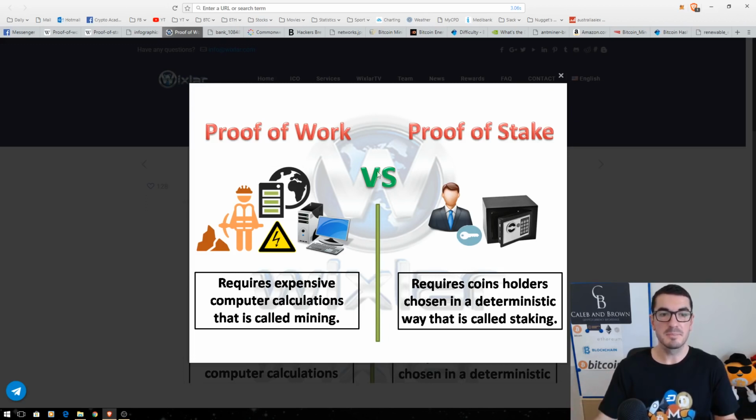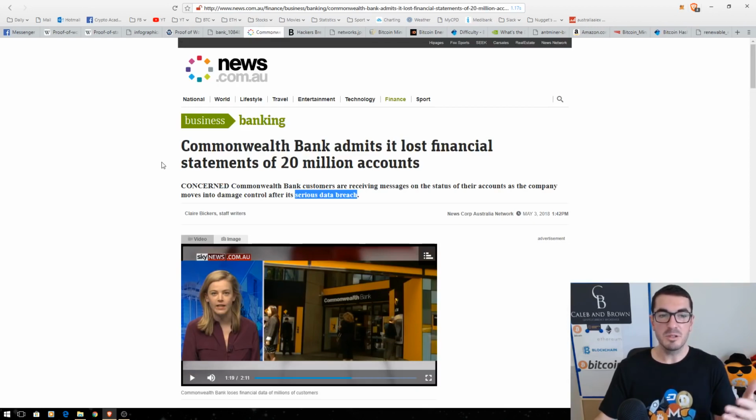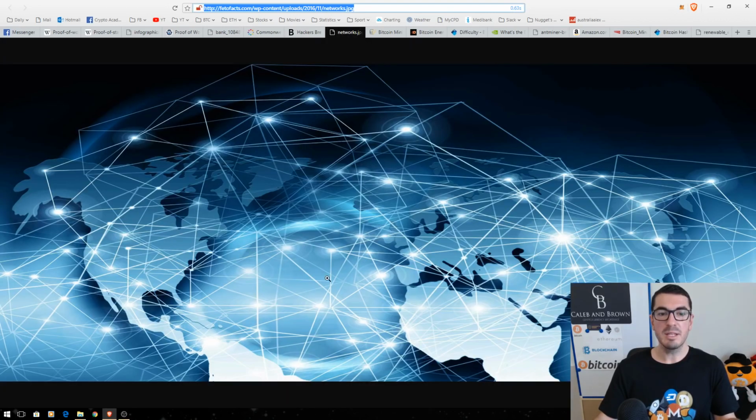Now, this is different to banks or centralized ledgers that have their computers or their servers storing information and validating transactions. We see every week stories of accounts being lost, data being breached, and all that sort of thing. So by having these distributed networks where everyone is validating transactions and agreeing upon the network is far more secure. So in proof of work, all these nodes in this network represent the miners, and in proof of stake, all these nodes represent people locking up their coins and staking them to validate transactions.